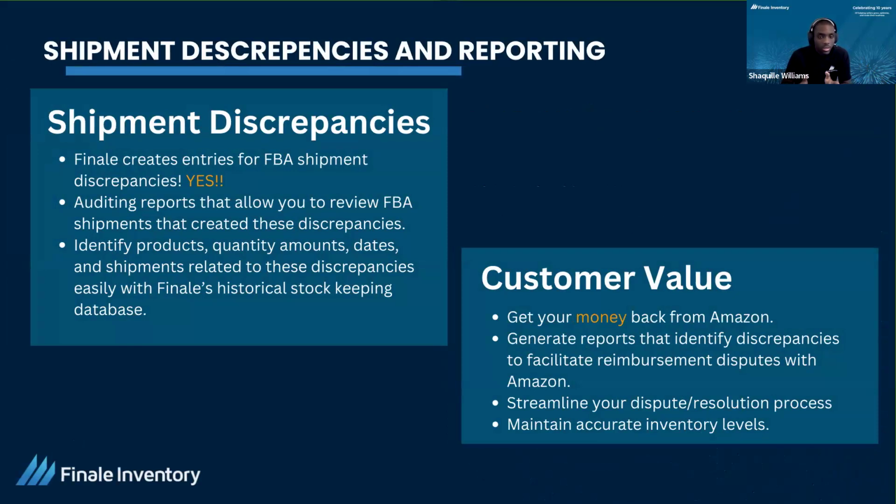If you're using FBA and you understand what talking to Amazon customer service is like, you would have hired a reconciliation company to go through those shipment records for you. Finale might be able to stop you from doing that so that you can really get full reimbursement for those instead of paying a percentage off of those services. Being able to generate those reports easily and show you the information that you need to present to Amazon is just one step closer to getting you guys to be self-sufficient in that realm.